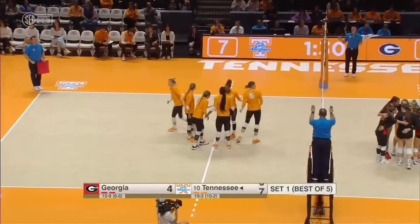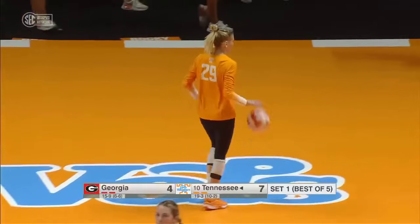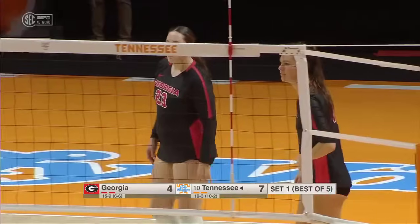Swing is wide. The Bulldogs. Casey Evans misfires on the cross-court attempt. Casey Evans is a go-to player for Georgia. You're going to see her get a lot of sets.